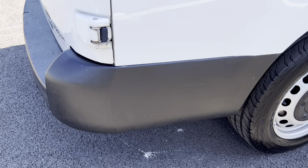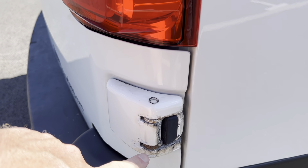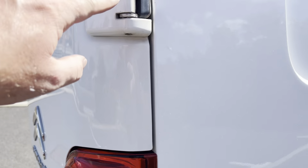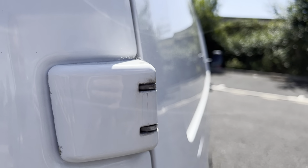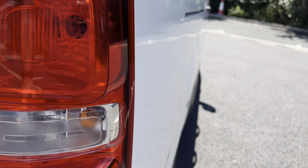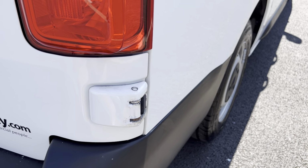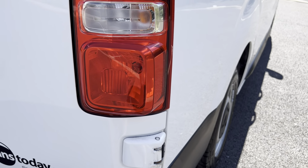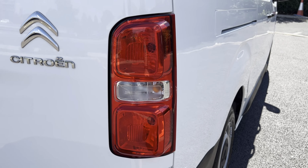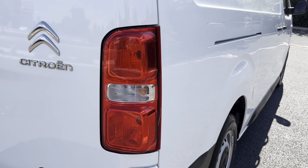Your rear bumper corner this side has no damage on it. What you do have, which is very common on these, is your door hinges have a small element of corrosion on them. You just start to see them there. The reason they do that is because it actually sticks out from the side of the vehicle. So what we tend to do is just cut those up, touch them in, or worst case scenario, we'll get the smart repair man just to give them a quick paint. Your rear light unit on the driver's side is in good order, as you can see.